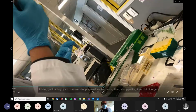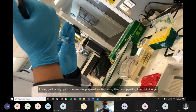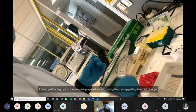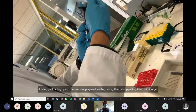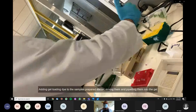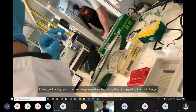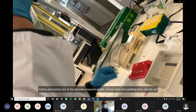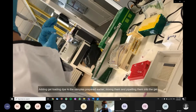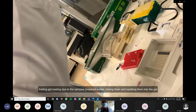So we're going to be adding gel loading dye to each sample. Here it really depends. If I have a sample I want to run of about 10 microliters, then I'm probably adding 2 microliters of gel loading dye. If it's 5 microliters of sample, I'll probably add 1, maybe 2 microliters of gel loading dye. It's not really that big of a deal, it's definitely scalable. So we're going to take the gel loading dye, add it into our samples, mix them together very well, and then we'll draw it up.